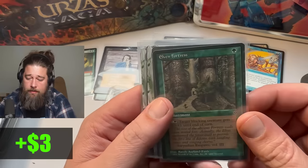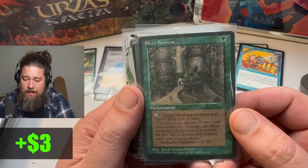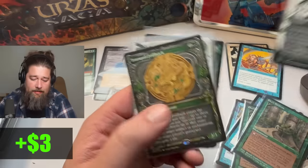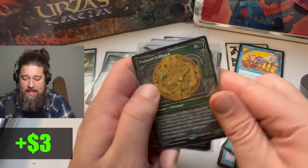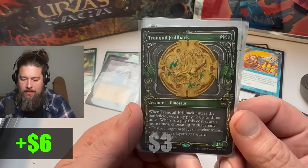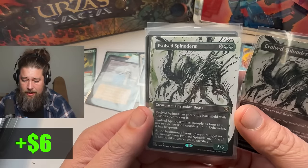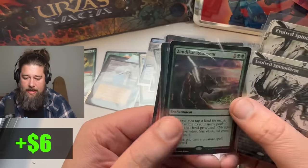March of the Machines. Elven Fortress. One mana. Enchantment. Target blocking creature gets +1/+0 until end of turn for two mana. That is a bad Magic card. Ooh, Vault Spinoderm. I gotta get rid of these extra sleeves. Tranquil Fieldback. I do like that card style. Spinoderm. Wait, Spinoderm's a rare, right? Yeah, it's a rare. I don't think it's a valuable rare.